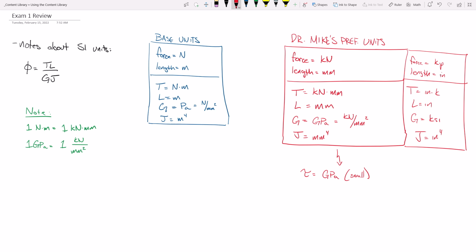Let me ask this to help guide some questions. We have 3 topics on the exam. Is there any topic you're worried about the most? The torsion, the axial loads, or the fundamentals? Like, if there's any one that you didn't get? Oh, okay. You got all of it. Yay. The axial took the most work, I guess.